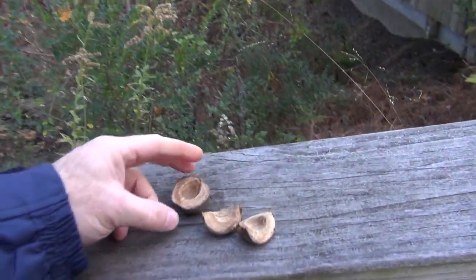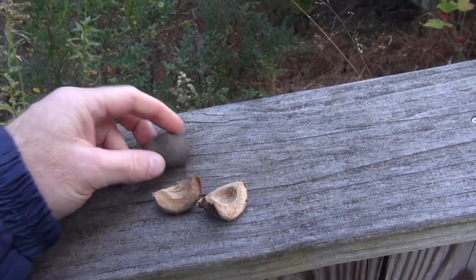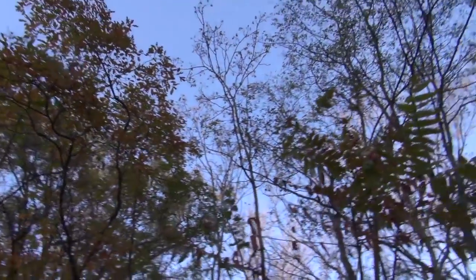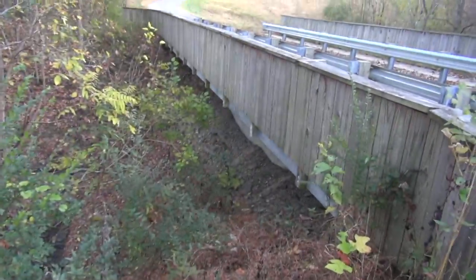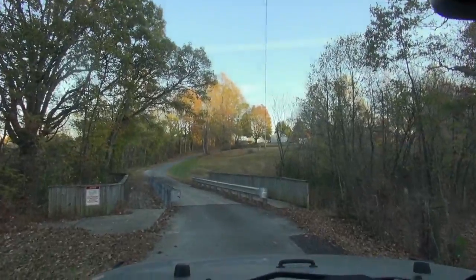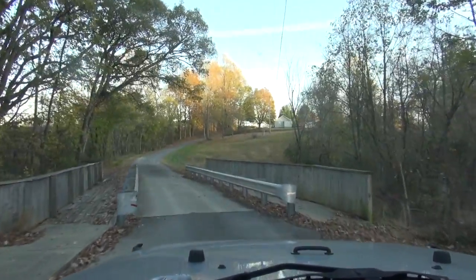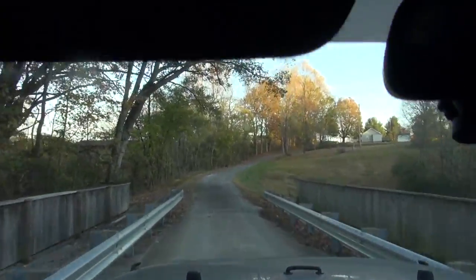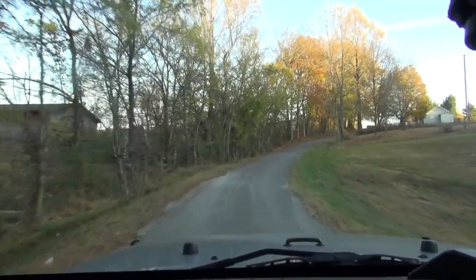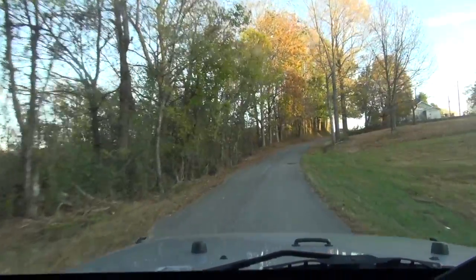So this right here is what a walnut looks like cracked open, friends. Walnut tree. Maybe this one. Maybe this one. So there's the tunnel, friends. Enjoy. So we're gonna drive over it. Just like that. A little bit of history for you. Tighten up.